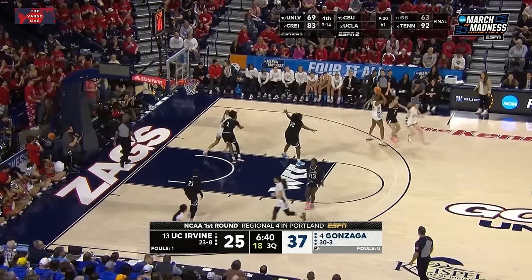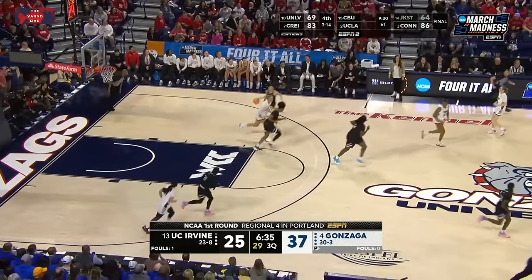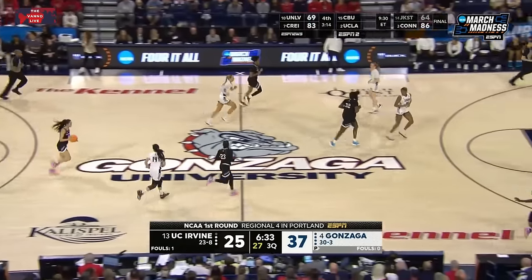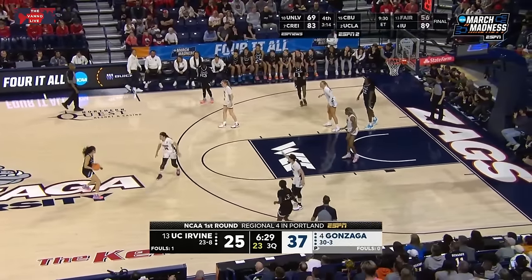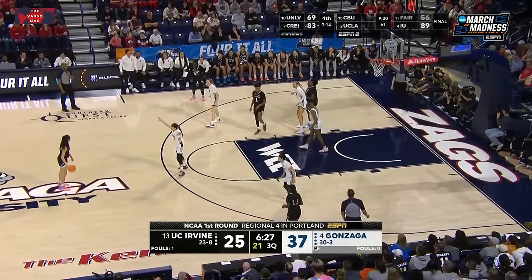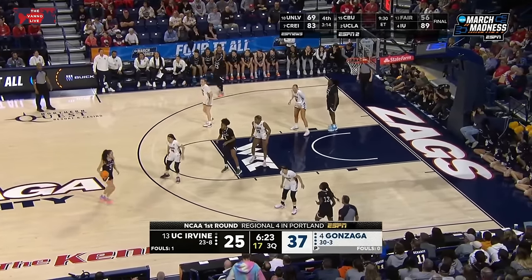Irvine back in there, man to man right now, trying to get matched up a little better. And a great defensive hands by Tom. That defense by Irvine really wreaking havoc early in this game. The Zags settling down and handling that pressure a little bit better. That's the first steal in a while for the Eaters.